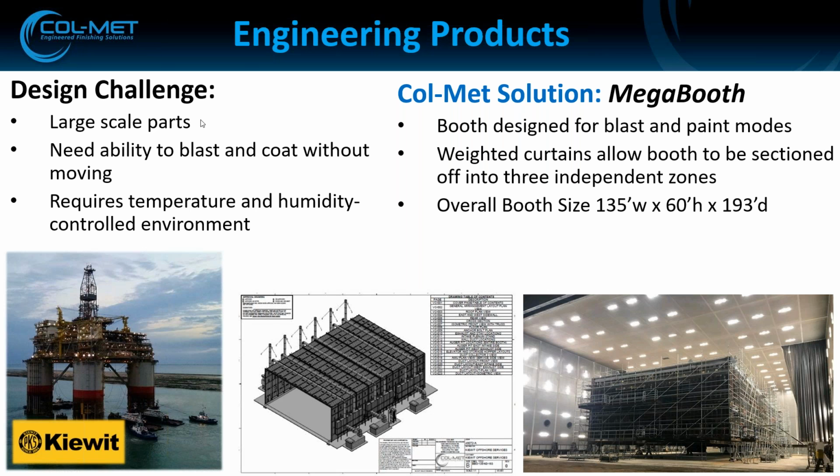I call it the Godzilla booth because it's by the ocean, and the booth was designed for blast and paint modes, along with temperature and humidity control, recirculating the air in spray mode. As you can see in the picture in the middle, we had dedicated recirc fans, exhaust fans, blasting equipment, and temperature and humidity controlled air makeup units to supply air to the booth and have a cross flow action on this particular booth.